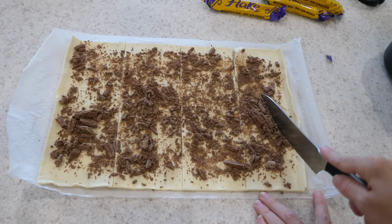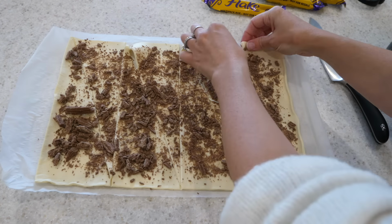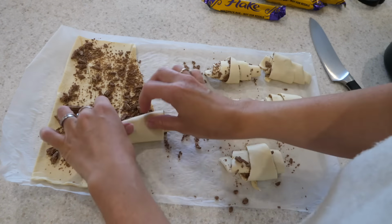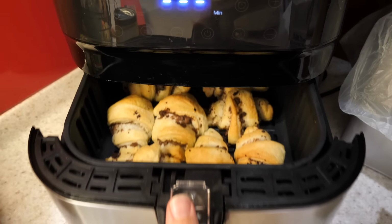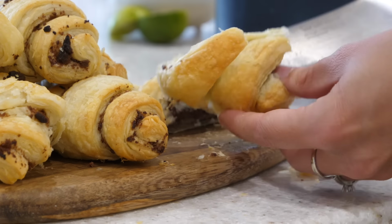I'm then going to cut my pastry into 8, so I'm going to cut them into 4s, and then I'll cut each 4 diagonally, and then I'll roll them up into a croissant shape, pop them into my air fryer, cook them on the muffin button, which is a 12-minute setting, and then when they come out, they are really, really nice and gooey and chocolatey and delicious.